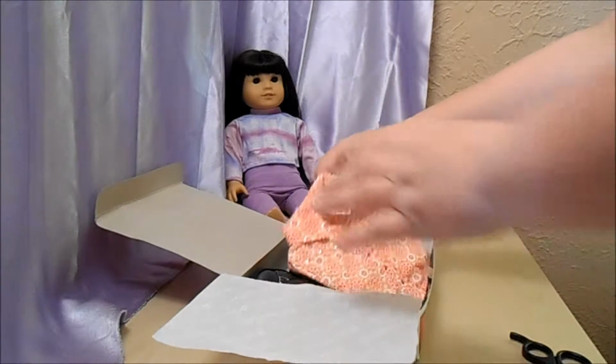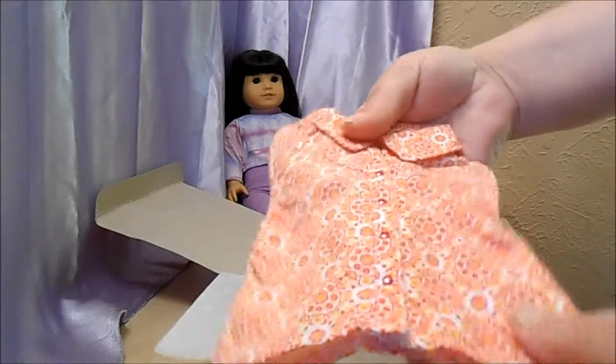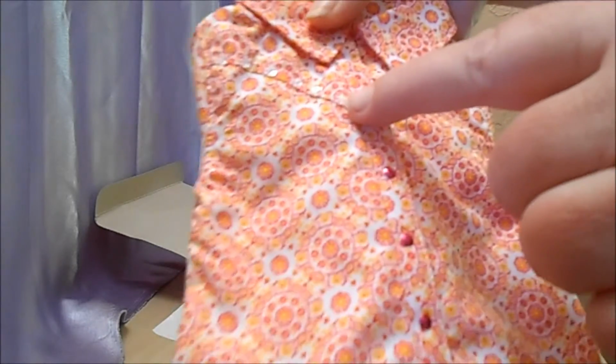Oh, this is pretty. So here's the shirt. Oh, it's so nice with the shiny pink buttons, and then if you can see it, it's got like glittery. Let's see if I can get that to show up. It's nice glittery around the collar. There's the back of it. It's very pretty.